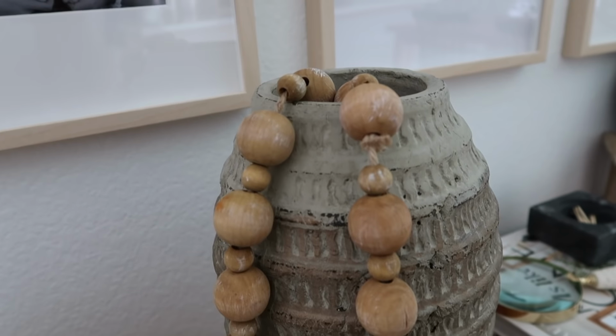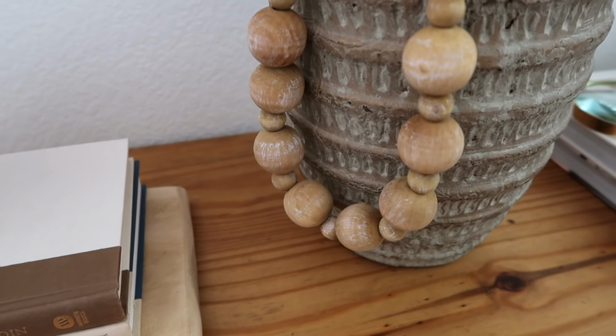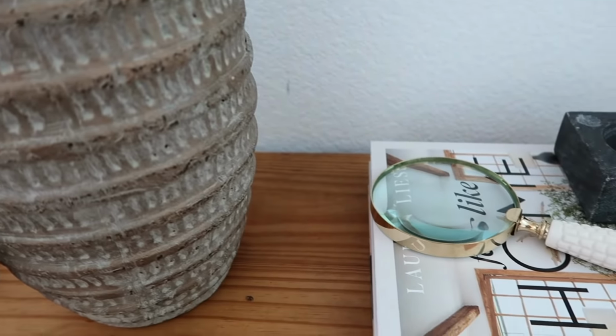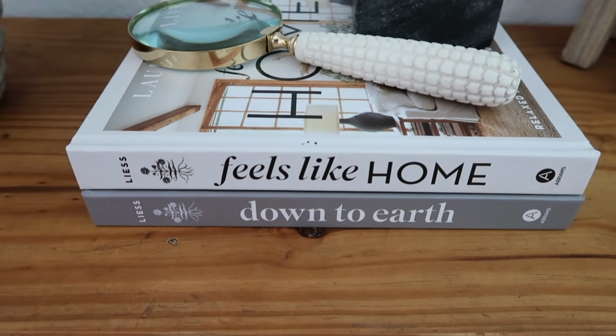And then right next to it, I have this vase that I found at Hobby Lobby with a little beaded garland coming down from it. Both are from Hobby Lobby. And then right next to it, I have 2 of my most favorite home decor books. The first one is Feels Like Home, and the next one is Down to Earth. Those are just my absolute favorites. I have those 2 stacked together.